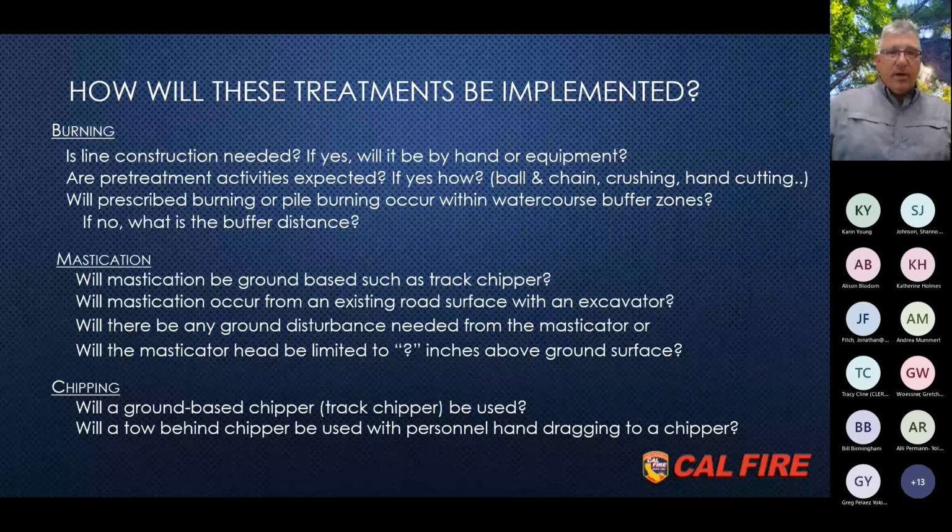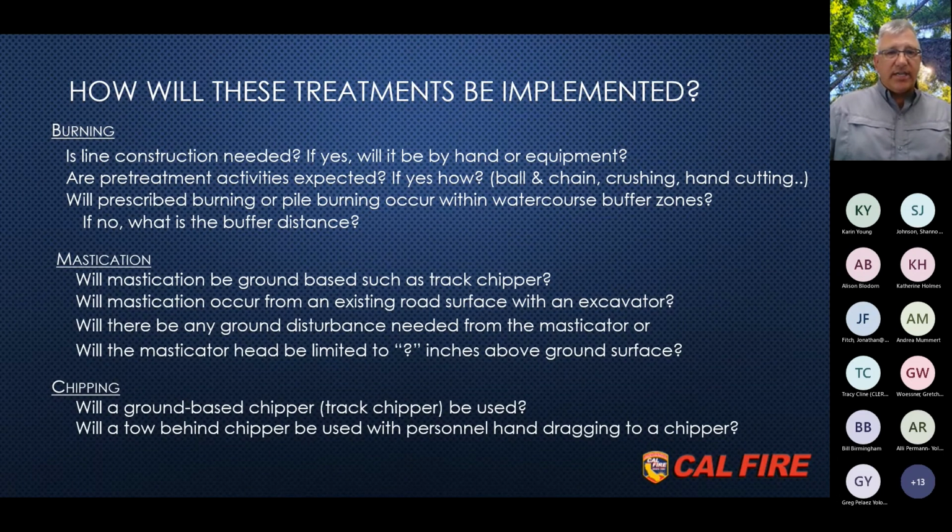Mastication, is it ground-based, such as a skid steer, or chipping with a track chipper? Will mastication occur from existing road with an excavator? Again, it's viewed completely different in terms of its significant impacts. Will there be any ground-based disturbance with the masticator, or do you know that you're going to use a subsoiling bar on the masticator that's going to stop all mastication 6 inches above the ground? If you know that, state that. That gives them the idea, especially from the archaeological side, that we're not going to be getting into the soil and disturbing any significant resources that might be below the surface.